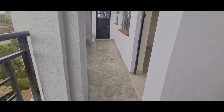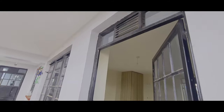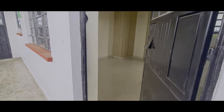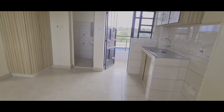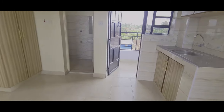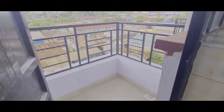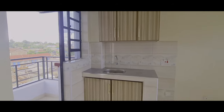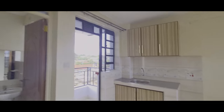Go and see the studio. The bedsitter. The bedsitter is right here. So this is the bedsitter. And then after the entry, you have a kitchen. We have a balcony. The balcony is this one. The kitchen has a simple sink and upper cabinets.